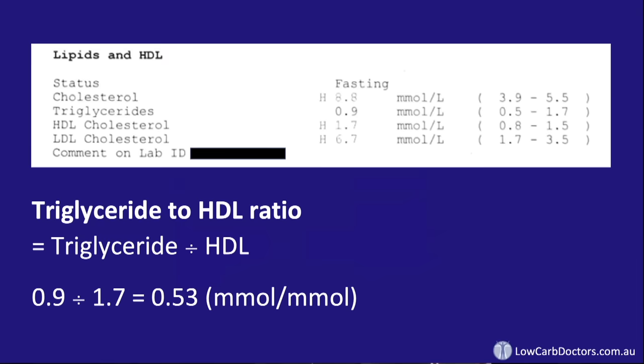Now, there's one more metric that we can use to assess for pattern A and B, and that's when we use the power of triglyceride and HDL together. And that's when we calculate what's called the triglyceride to HDL ratio. We divide the triglyceride by the HDL. Now, in his case, in millimoles a litre, his came out at 0.53. So let's see where this fits on a similar kind of graph.